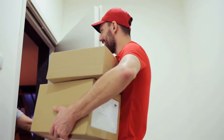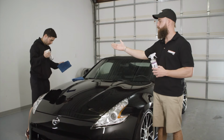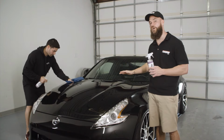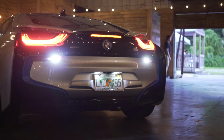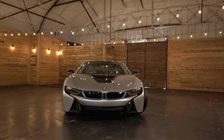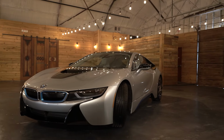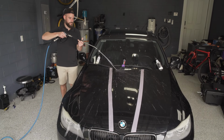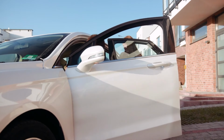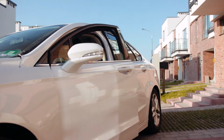When the delivery man knocks on the door, rip the package open and try it out immediately. Just spray the product onto your car's surface and use a microfiber towel to work the product in. The tiny nanoparticles will instantly create a high-gloss shine and reduce the appearance of scratch and swirl marks. And most car owners are absolutely hooked after their first try. Friends, colleagues, and family members will beg them to share one of their bottles with them. They won't believe that a car that's been driven for years could have a glass-like shine that looks even better than a brand new car.